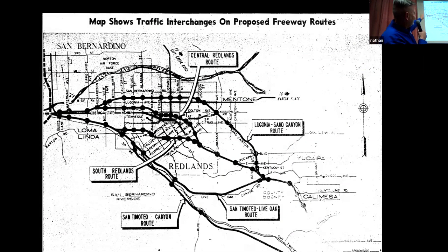Then you had one, the South Redlands route, that would have basically taken out my old house right through the center of town and then up Reservoir Canyon, or through Santa Mateo Canyon and then met up over there in Yucaipa. So it's interesting to see all the different potentials that they could have had.